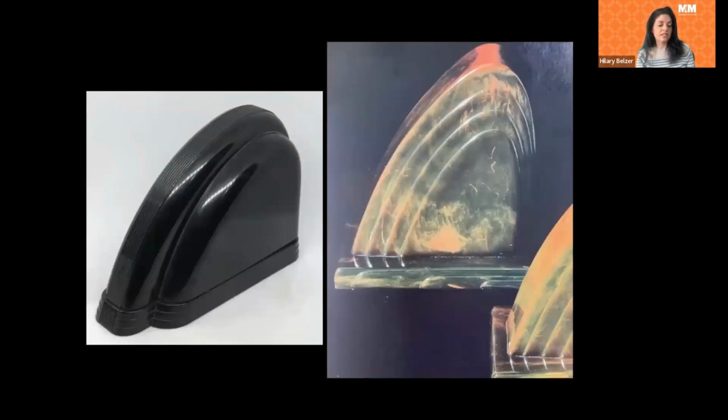So this Q-Tex manicure set was known as the Trophy and advertised as a streamlined manicure case as modern as tomorrow. I can't prove it, but I'm pretty sure Q-Tex was looking at these bookcases that you see on the right.